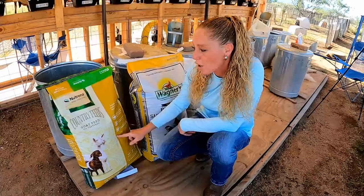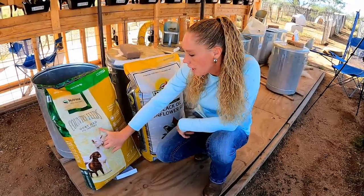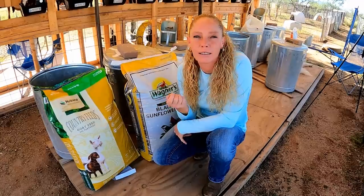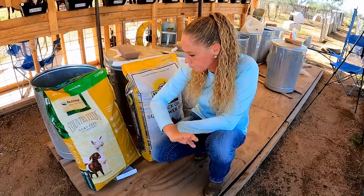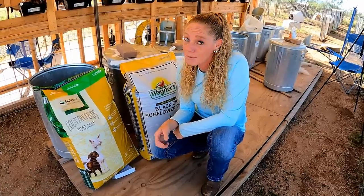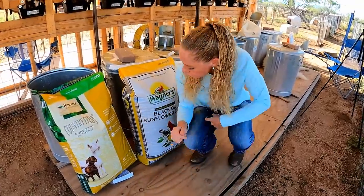Okay, so again, I was saying it is a mixture, and so the first thing that goes in is going to be three parts Nutrina goat feed, 17% textured. Now this has minerals, it has kind of like a molasses coating on all of it, and it just has grains in it, so it's really, really good for them. It's high in protein, which helps them produce milk and keeps them happy. They think it's like candy to them, so it's really, really awesome.